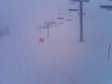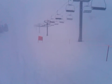So we've probably got about 6 inches already, and it's still snowing all day and all into the morning tomorrow. So I've got at least 2 feet up here, I'll bet, if not more. Hope to come back tomorrow with Maya.